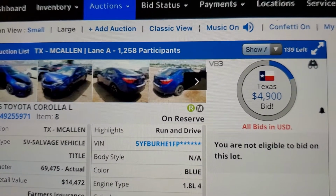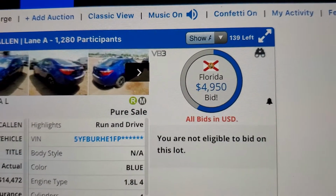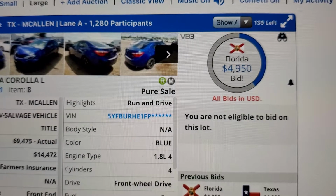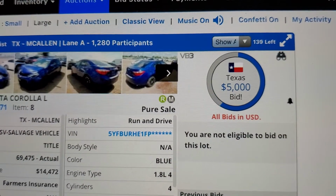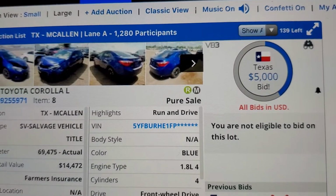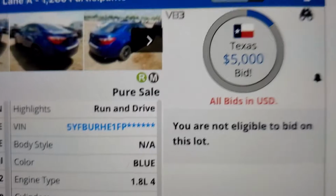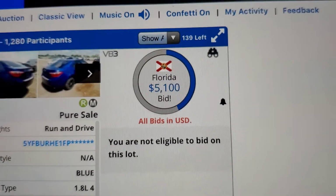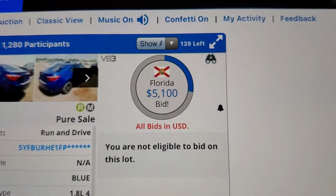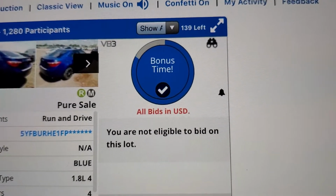You tell me, guys, would you buy something like this at that price? Fix it and sell it? Buy it for parts and sell it? I don't know. I guess since it is a salvage vehicle, you're not going to get anywhere near the 14.5. So, I mean, there's still money to be made, I think. You guys let me know in the comments if there's any money to be made on these vehicles. I say there is, or else people wouldn't be bidding on them.